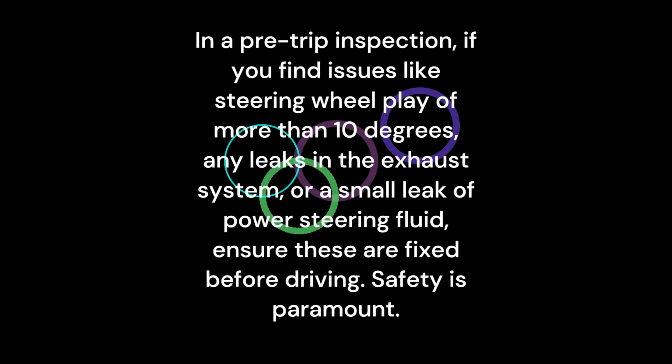Be aware of the blind spots in your vehicle. These are areas that your mirrors can't show you, and extra caution is needed. In a pre-trip inspection, if you find issues like steering wheel play of more than 10 degrees, any leaks in the exhaust system, or a small leak of power steering fluid, ensure these are fixed before driving.